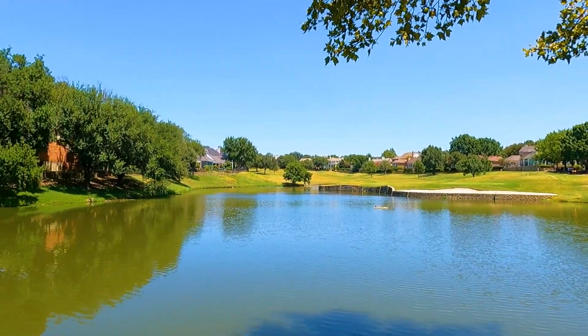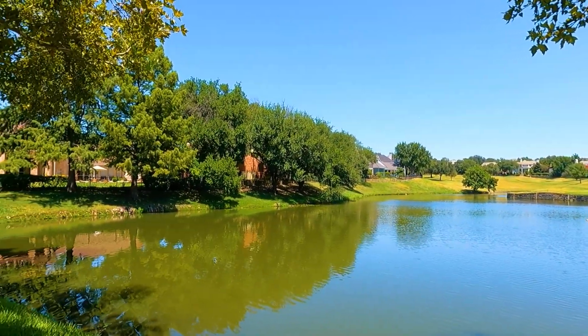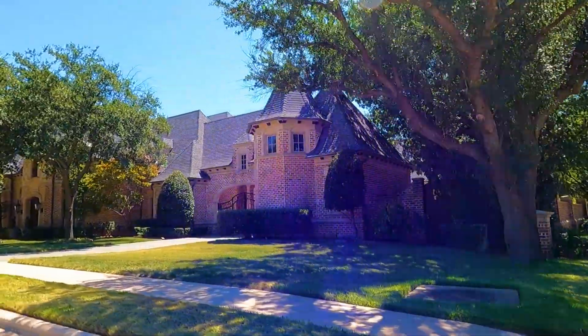And don't get me started on all the beautiful landscapes. They've really done a great job at making sure that the landscaping shows that Texas character, as well as the slight elevation that you get in Frisco, which is so rare.